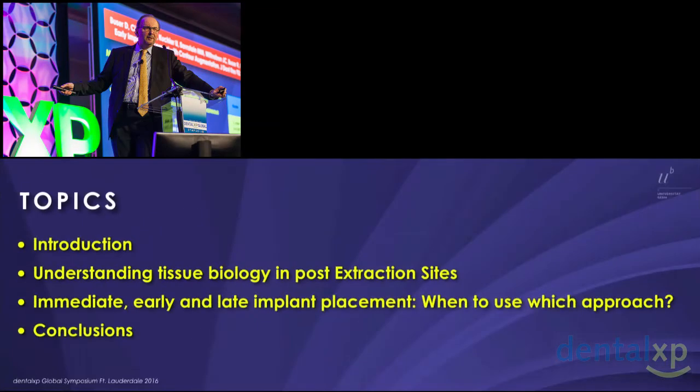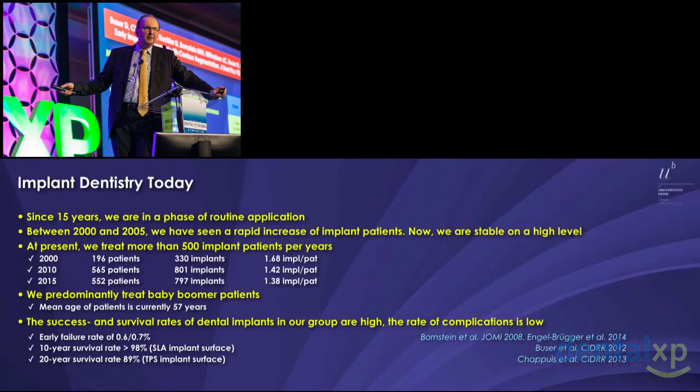Okay, now I will stop discussing this kind of business. Now we go into the topic. Let me give you a short introduction. And as I said, we are in a stage of routine application.